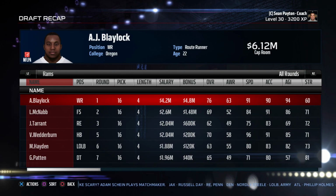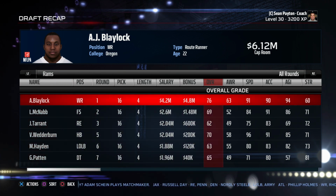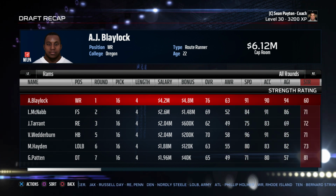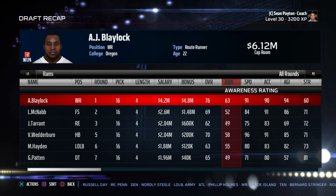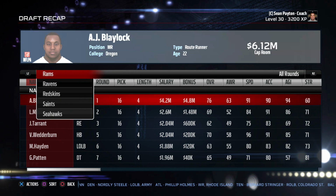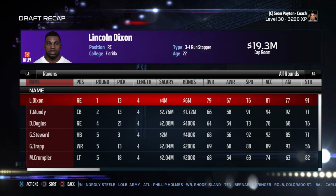And there is Blaylock, 76 overall. So again, not mad whatsoever that we missed out on those wide receivers. Mad in principle once we see what they're like. And he's got the same strength as Dyson, who was supposed to be a little weedy fellow. But Blaylock not much better. 76 of course isn't bad, but it's not good enough to make me completely angry we didn't manage to get him.